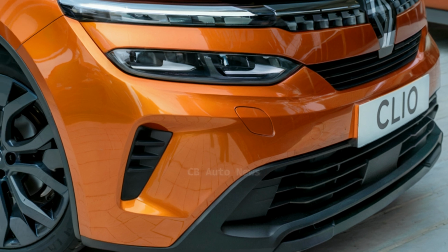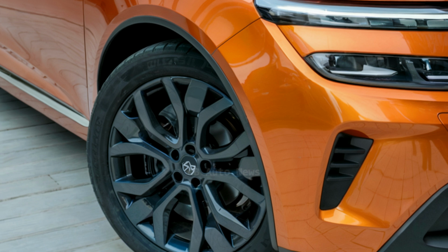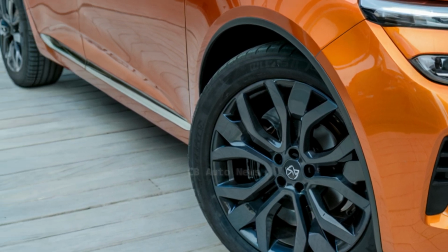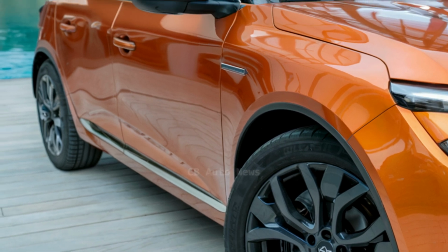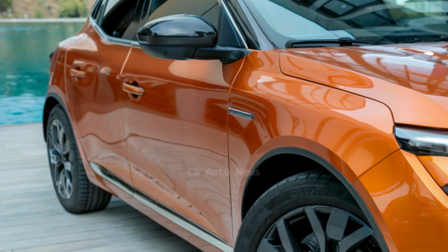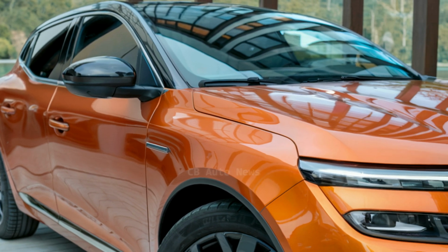If you opt for the Esprit Alpine trim, things get even more stylish. You'll get unique Alpine badging, satin finish trim, and distinctive alloy wheels that give the Clio a mini hot hatch attitude. From every angle, it's clear Renault is taking design seriously, even in its most affordable models.